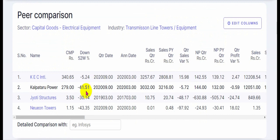Next, let us compare Kalpataru with KEC International. To be clear, I am not invested in this company. As I mentioned, I am doing this analysis for my client and hoping this would be helpful for someone else who may be invested in Kalpataru Power or KEC International.